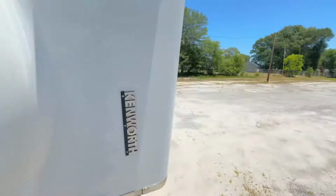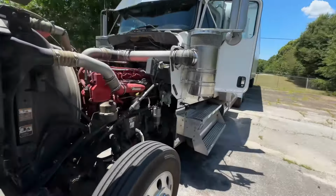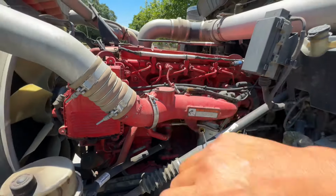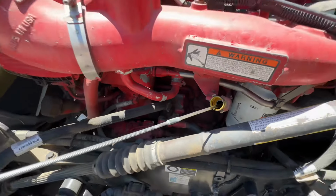When it's hot out there, guys, I was telling you earlier, these trucks run hot. Got to keep your fan on and try to not blow out too much extra coolant. Oh, yeah. She's still, oh, yeah, right there on full.